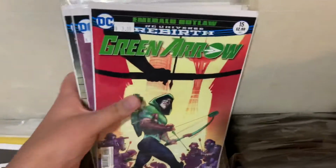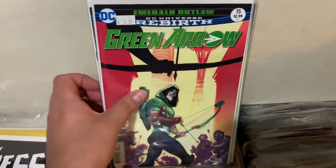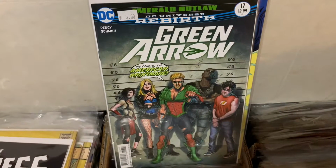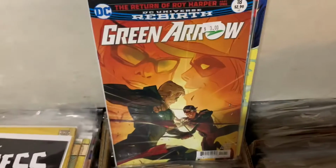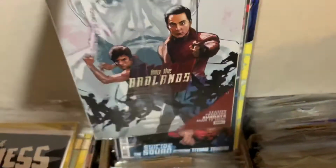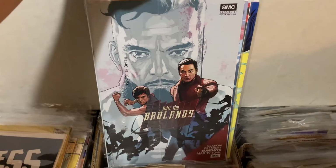Moving on to the DCs. From the Rebirth era, Green Arrow 15, 16, 17, 18, which also has this Into the Badlands special comic with it.